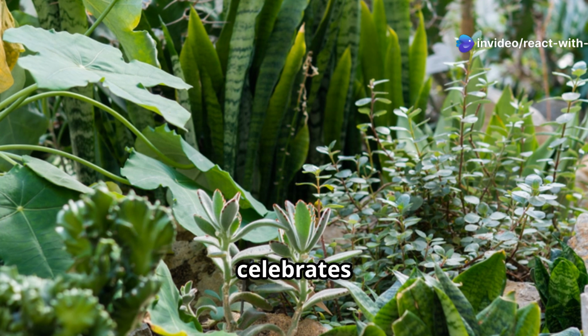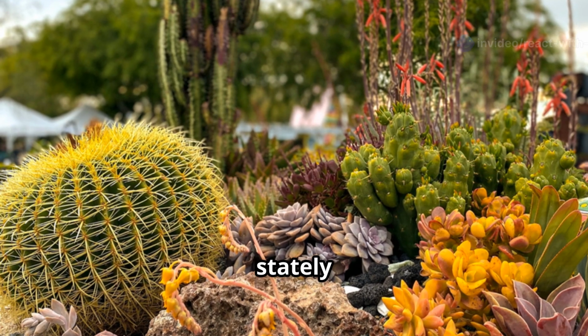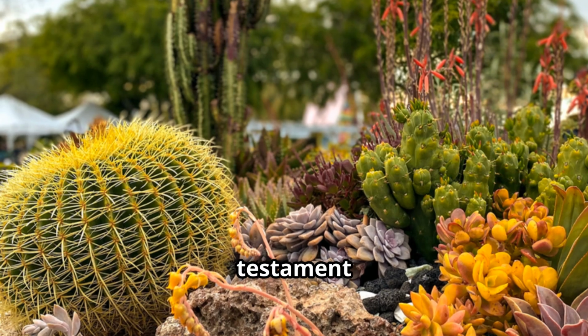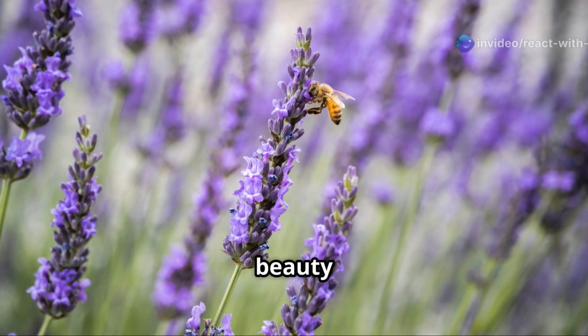Imagine a garden that celebrates the resilience and beauty of drought-tolerant plants. Vibrant succulents and stately cacti, their prickly armor a testament to their resilience. Picture fragrant lavender and hardy rosemary, adding beauty and flavor.